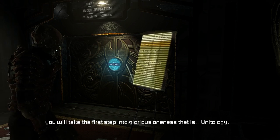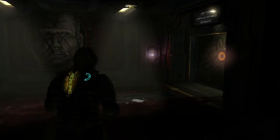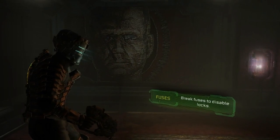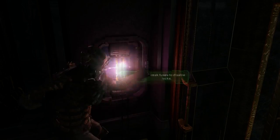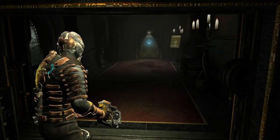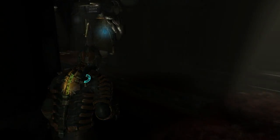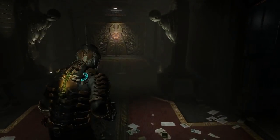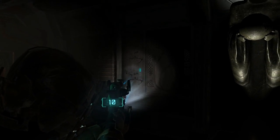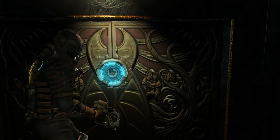That is Unitology. I can honestly say I've never heard an indoctrination process actually be a joyous event. But I'm trying to remember if there was a similar mechanic to this fuse in the first game. I don't think there was, but it really doesn't have that much of a point. You just go over and smash it, and it'll open up a locked door. This actually brings us back where we previously were, leading into the Unity Library. It's more or less just a shortcut. But as we appear to have no other place to go, I guess it's time to go try to get our indoctrination on.